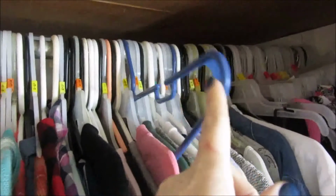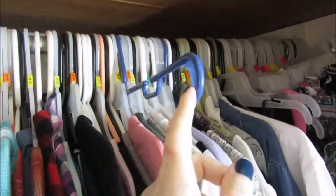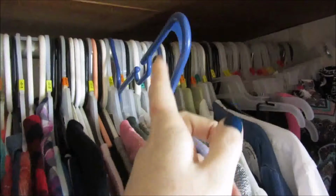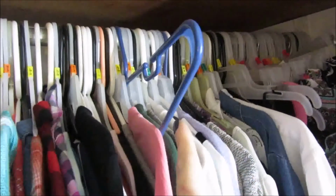And you see a hanger sticking up right here, and you guys are like, what in the world? Generally, when I take a shirt off, like yesterday, I wore this shirt, when I take a shirt off that I wore, I like to stick the hanger up like this in my closet, so when I go to hang it back up, I know exactly where I got it from.